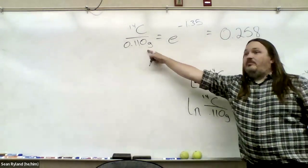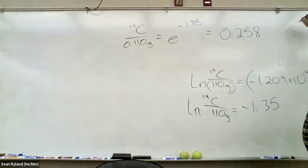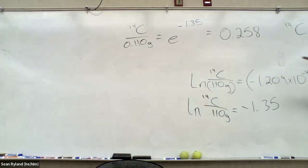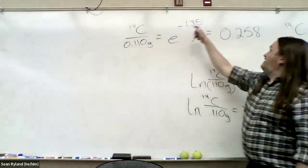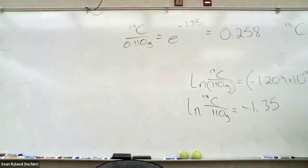So we're just going to take our starting amount and we multiply by that, right? And then we're solved for it. So the total amount of carbon 14 is equal to 0.258 times 0.110, 0.028. What are our units on it now? This is unitless, but then we multiplied by grams. So we're in grams now.